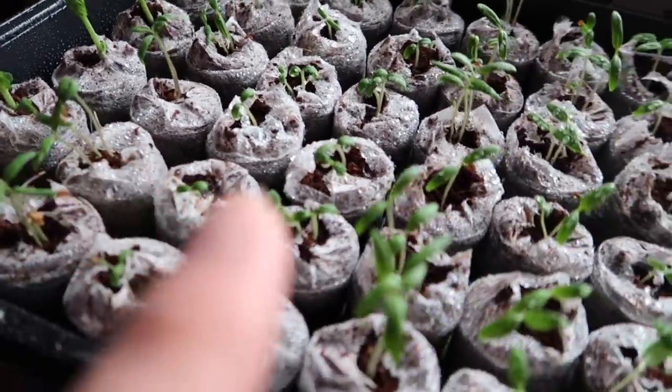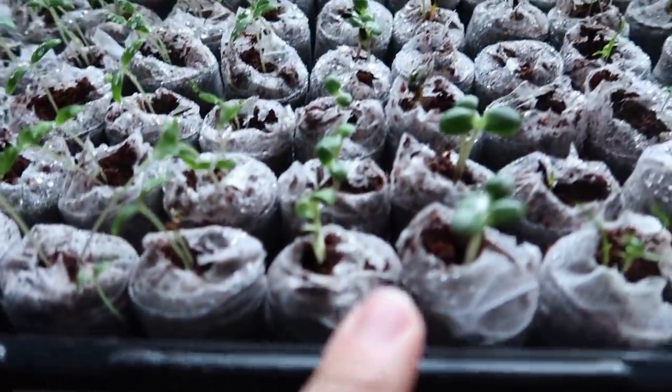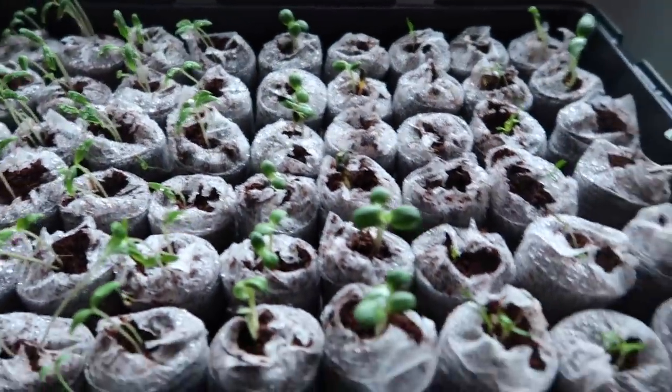All these ones are tomatoes. What's this variety? We wrote it down. Let's see, one. Cherry tomatoes are the tall ones. And then these are all sunflowers, and those are gonna grow so hardy and nice.